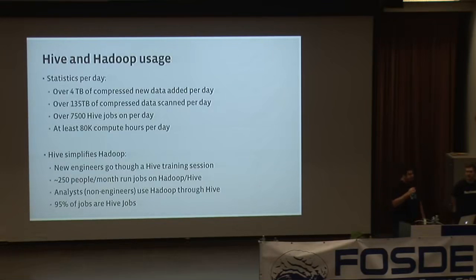And really the idea with Hive was simplifying Hadoop, because we wanted people other than engineers to start working with it. At this point, about 250 people throughout the company use Hive every month. We're running about 7,500 jobs every single day on that.